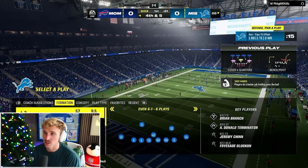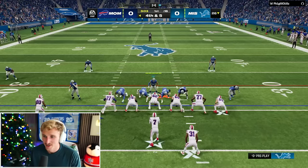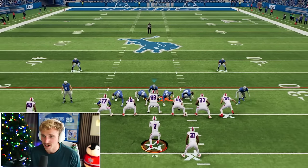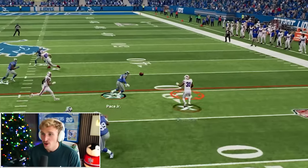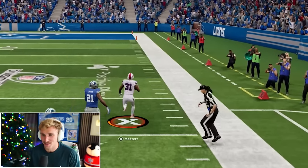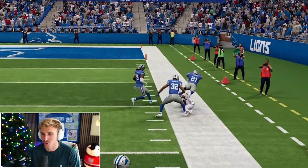I haven't blitzed him once yet. This might be the time. Yep, let's send it. We got to hope he doesn't expect it. 4th and 5. Does he block Mostert? Or does he give Mostert a route? Mostert's got a route. No! I tried to play both. Oh, I tried to play Randy and Raheem Mostert. I should have just sold out for one or the other.